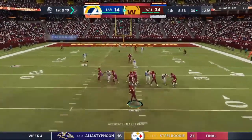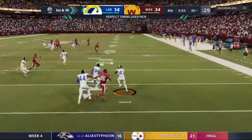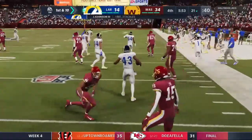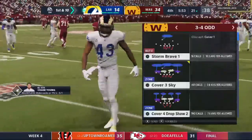Throwing again, here's Haskins. Slings this deep for McLaurin. And he will bring it out past the 20-yard line. He's had it again, Charles. He had the pick 6 last week. Not a pick 6 here, but an interception.